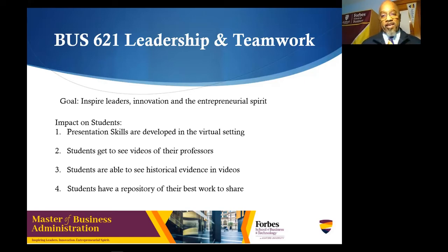And one of the great things is that when they're watching those videos, they also get to see the body language that these presenters use and the inflections in their voice. And you can't read inflection in a script, but you can hear it with your ears and see how the body language is working out. And that can serve as future encouragement to the students about how they give their presentations in an effective manner. So students are able to see historical evidence in the videos.